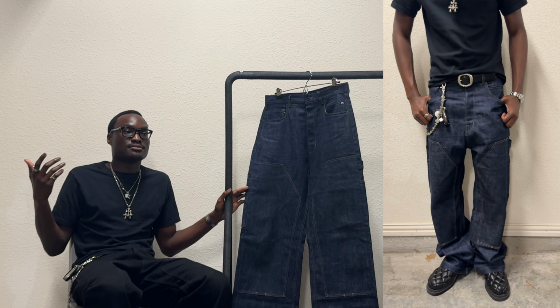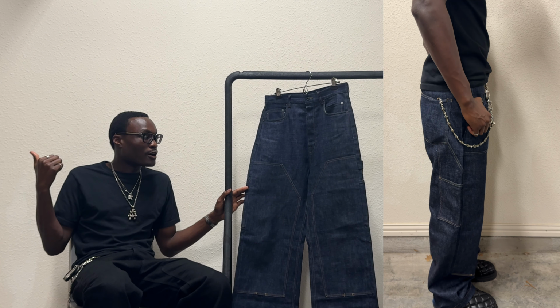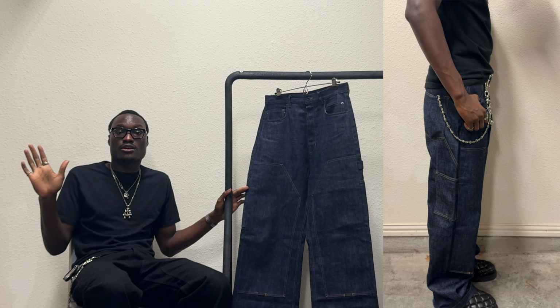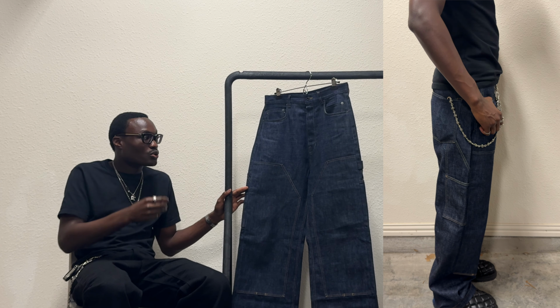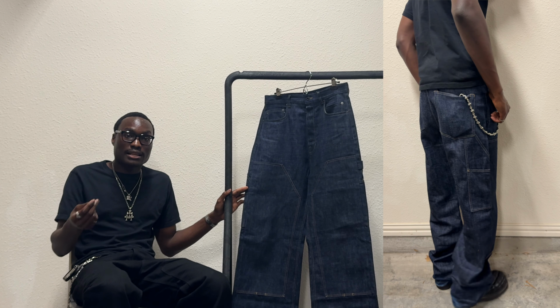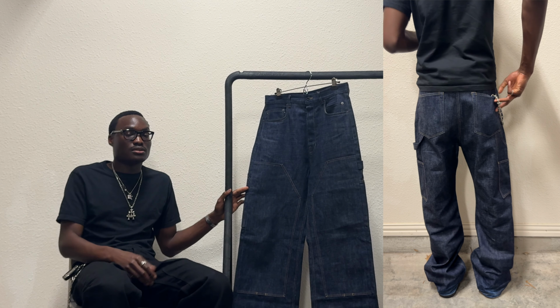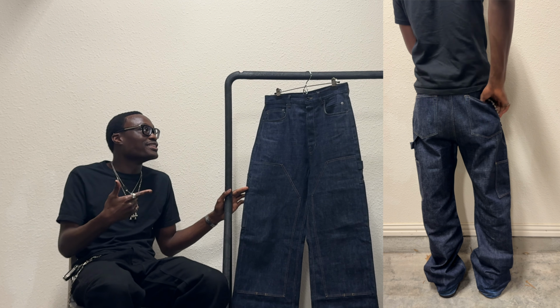Double knees were super trendy in the pandemic. The Carhartt ones, all vintage Carhartt was super trendy. I think it's cool to see a Rick Owens iteration of the classic silhouette. And I would turn these around for y'all, but bro, they're just gonna fall. They're way too heavy to be held up by these hangers.